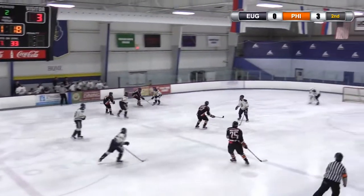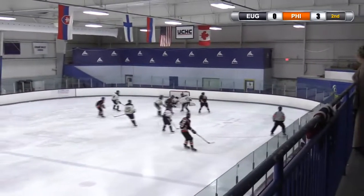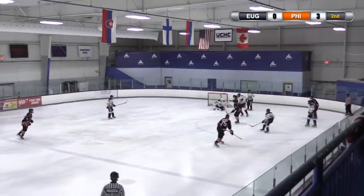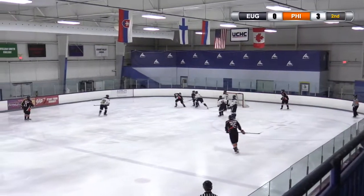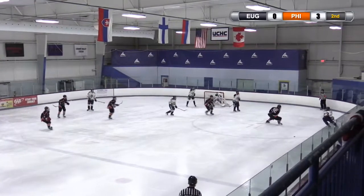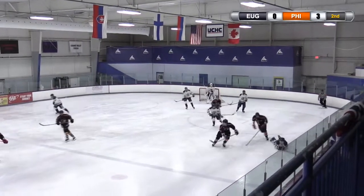Out comes number 27 now along the far wing. Cuts past a couple. Here's his shot. Looks like that was deflected before it reached the net of Roysum. And into the corner. Another shot glances off the glove of Roysum. Takes a hard bounce off the boards behind the net. Roysum scrambling back to his crease. Luckily for him, no worry on the play.